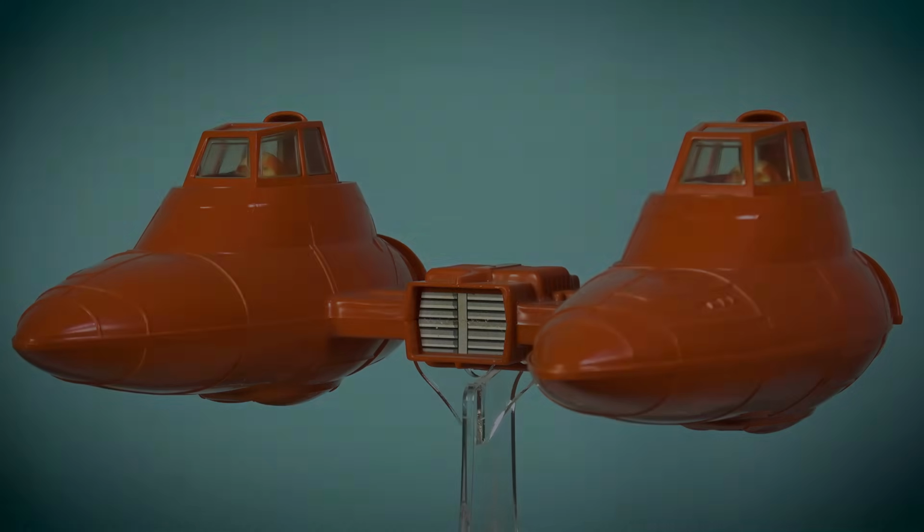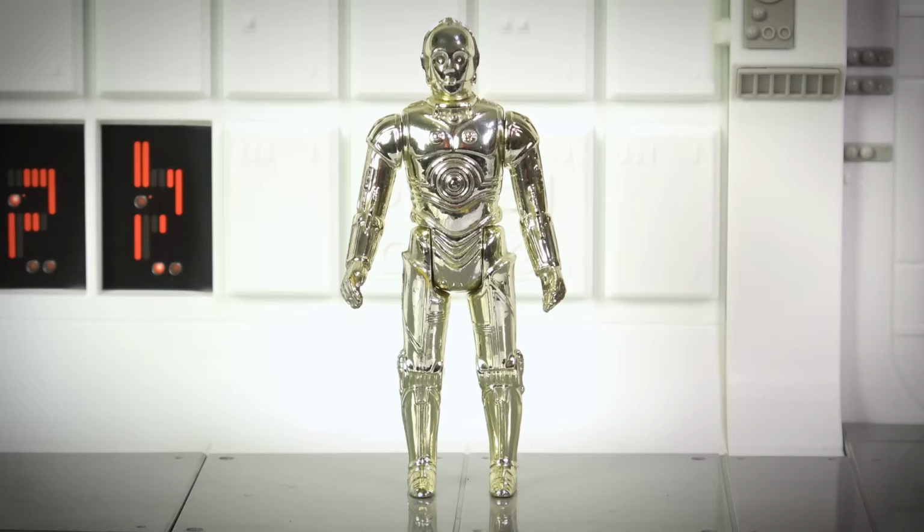The concept of a C-3PO droid with removable limbs was a genius idea that added a tremendous amount of play value to the figure.